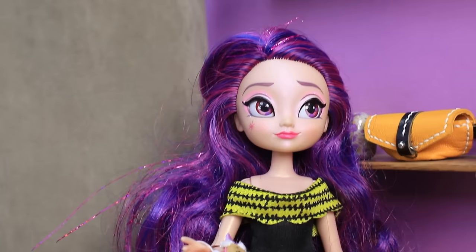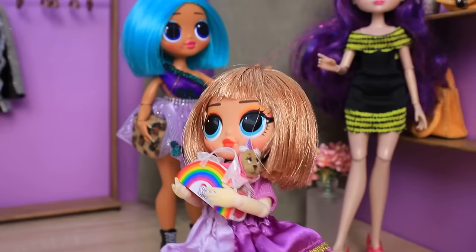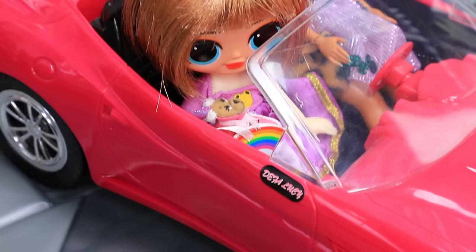Let's take this baby with us. Yay! She got the Chi-Chi Love bag of her dreams. Woo-hoo! It's so cool! And a dog! This is my favorite toy! Now you're a real fashionista.